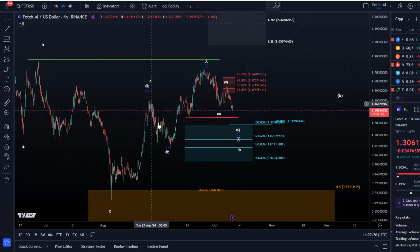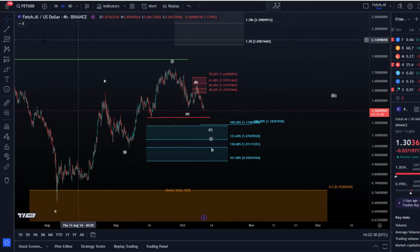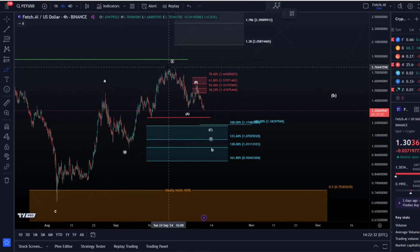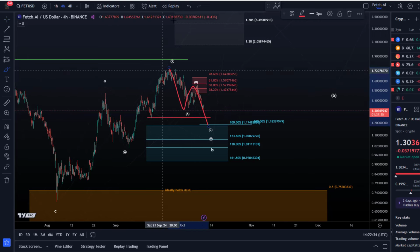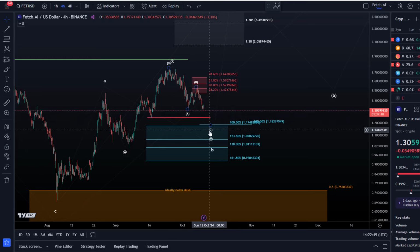I have changed the microstructure from an ABC into a WXY structure. It just made it necessary due to this move up here. So it looks to me as if we are in wave C of Y. Okay, so that's at least the next scenario I'm checking, and it doesn't change anything, but it allowed me to calculate an ideal target for wave C of Y.